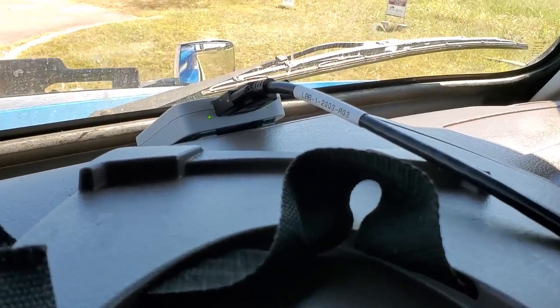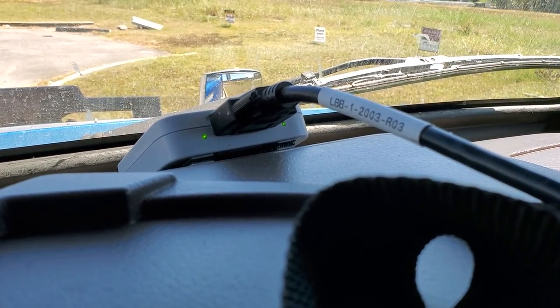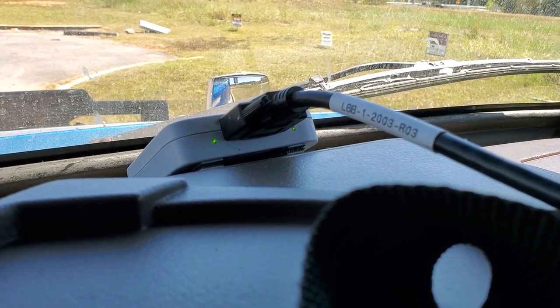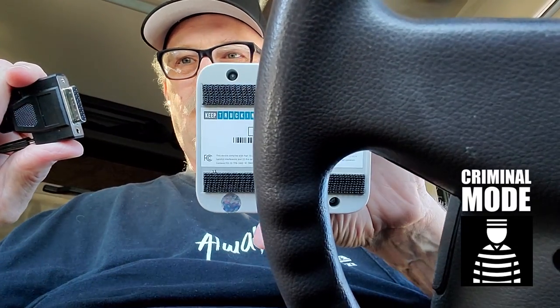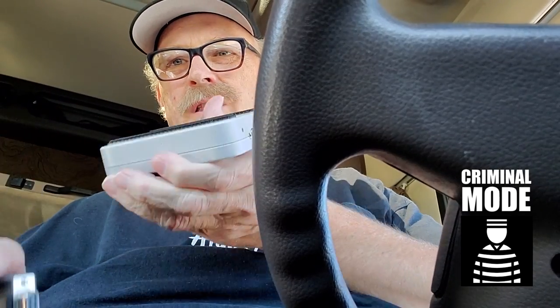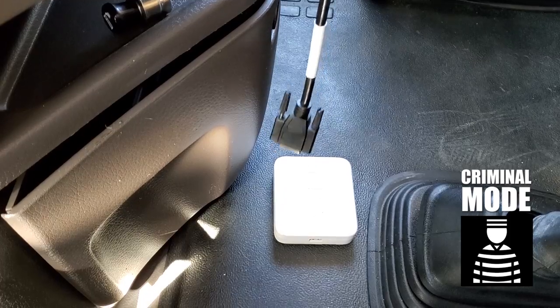And notice they're still both on green lights. That means the phone, the logs are still connected. Now we're going to disconnect the cable. We are unplugging this. I'm going to take this ELD and put it on the floor, and I'll leave this dangling. All right, let's go.